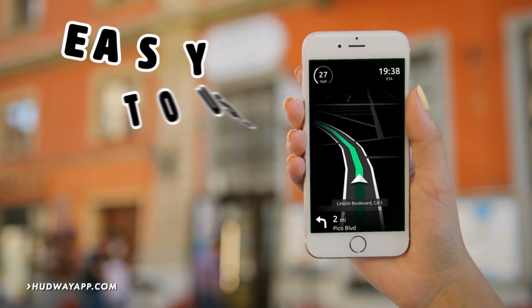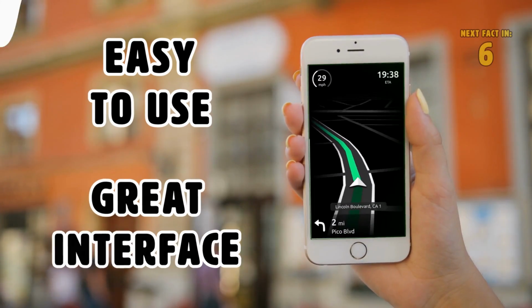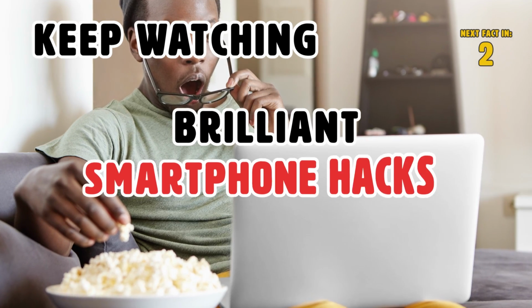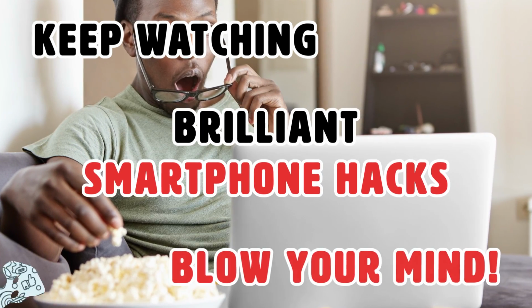The app is easy to use and has a great interface. Keep watching for some even more brilliant smartphone hacks that will blow your mind.